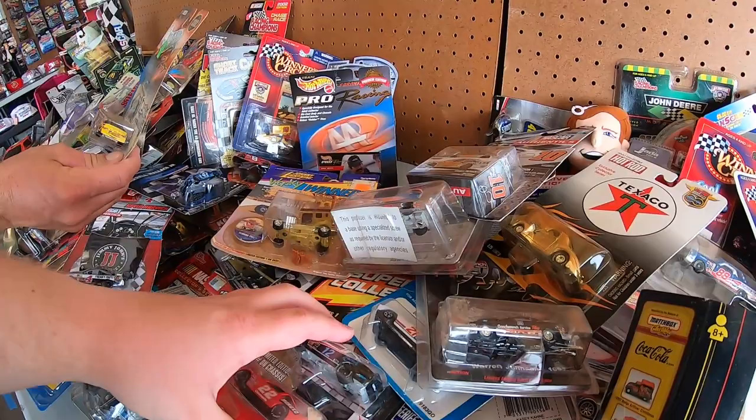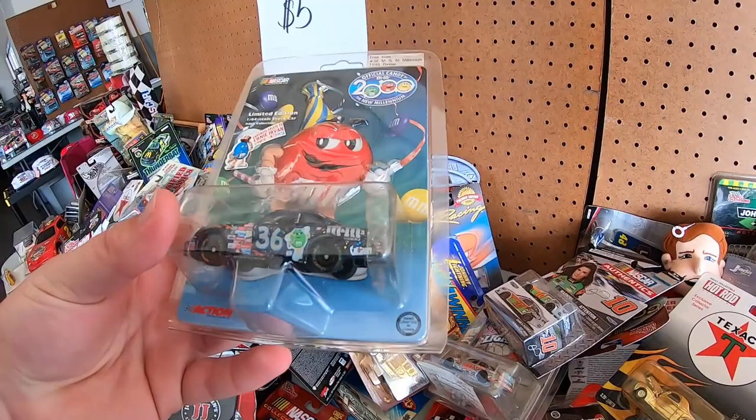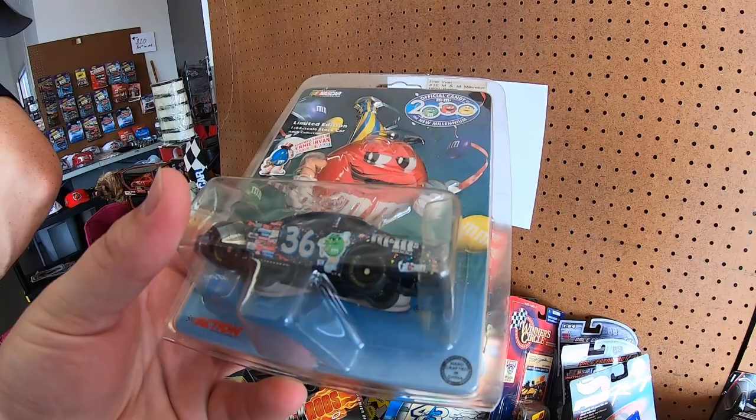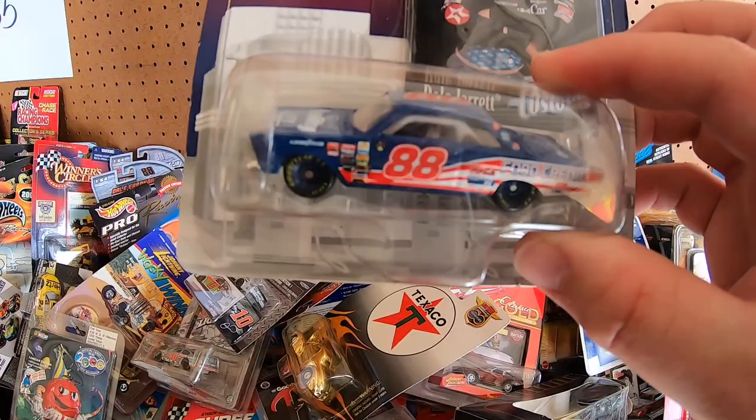I have so many of those from McDonald's. A little bit different quality, but yeah. Oh, that's interesting. So this is M&M's Star Dust. Wow. Not bad. So nice Dale Earnhardt there. Well, not Dale Jarrett. Wow, that's sweet.